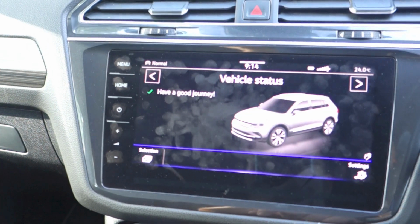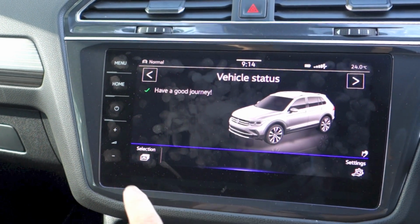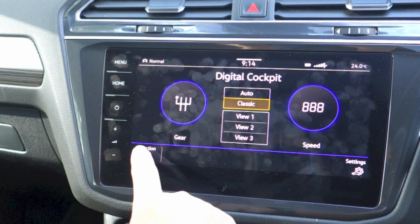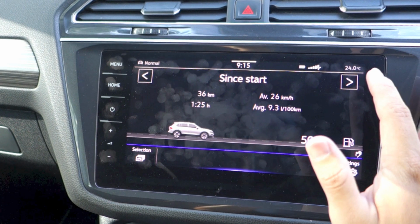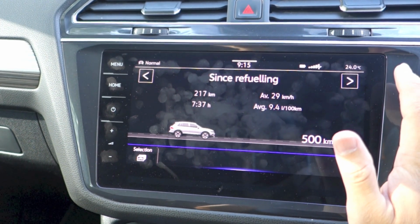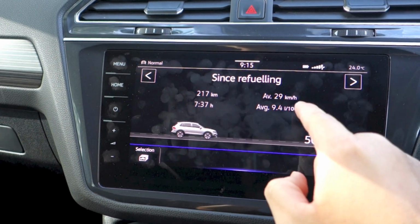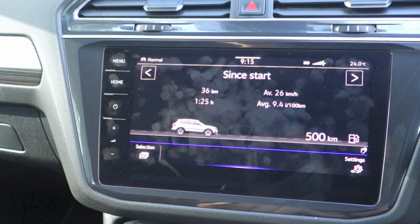You have your vehicle menu right here with your vehicle status, tire pressure monitoring system. Under selection, you can adjust your digital cockpit options. Bring up your driving data. Right here, driving data since the last startup, driving data long term, and driving data since the last refuel. Within the three driving data menus, you have your distance traveled, elapsed time, average speed, and average fuel consumption. And down here is the range.